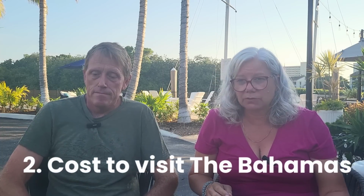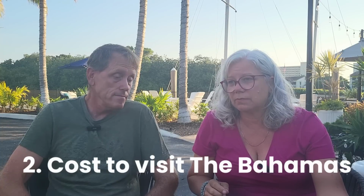Right, so let's move on to how expensive we found it in the Bahamas. We touched on this a little bit when we were doing our budget updates, but generally we found that food was about 25% more expensive, anywhere up to 50%, sometimes more depending on the item. So we provisioned before we went there.